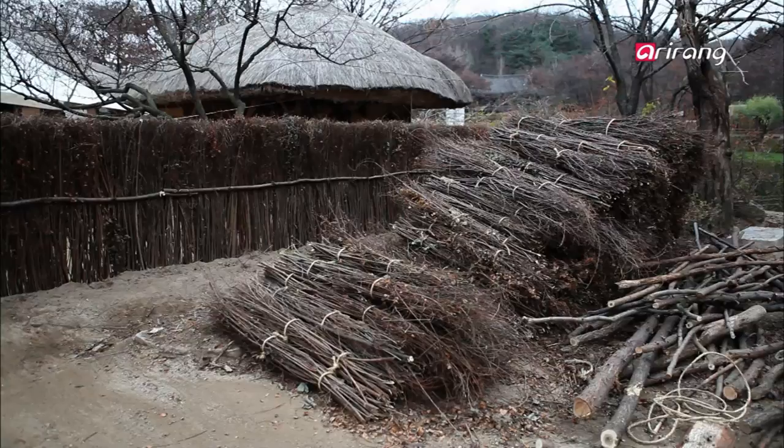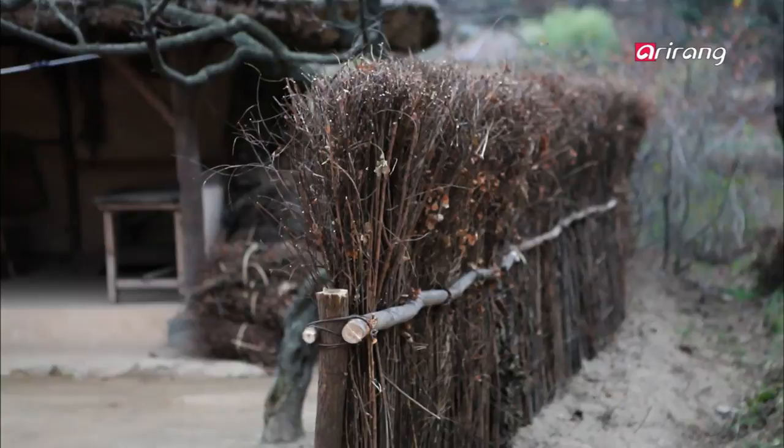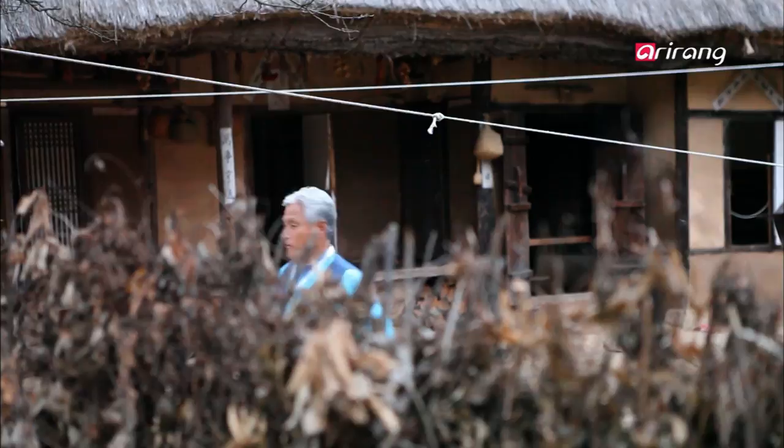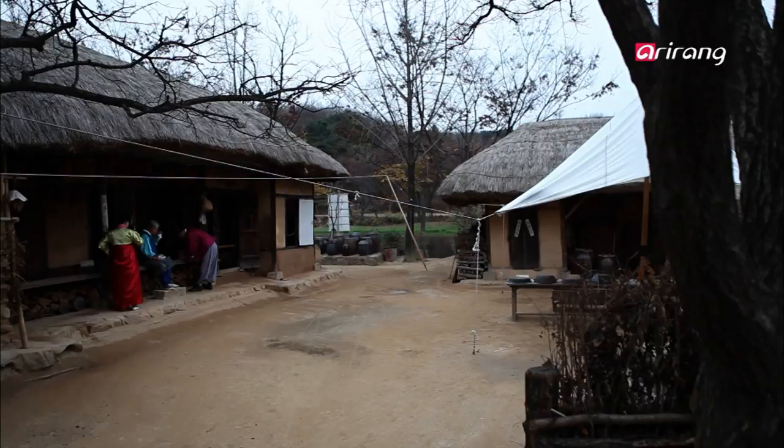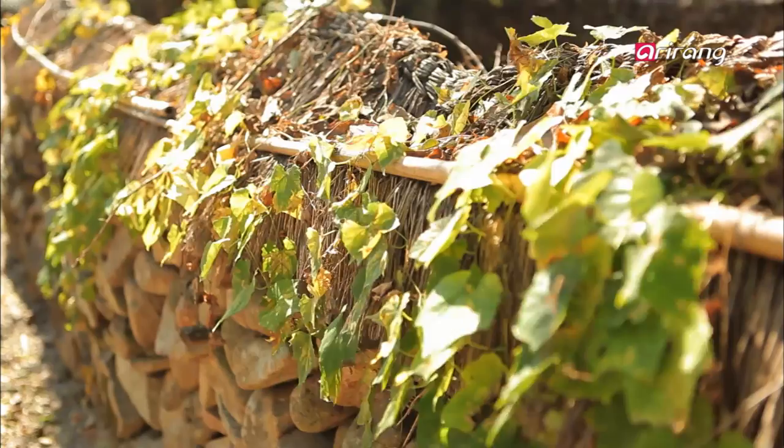Traditional thatched houses have no fences. All they have are loosely tied bush clover stems. The empty spot in the fence is the entrance. There is no lock. This structure, which may seem poorly built, actually manifests the age-old philosophy of Koreans. The philosophy of communication that doesn't differentiate between you and I, between yours and mine.